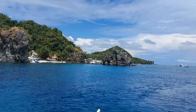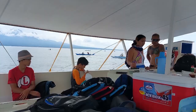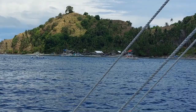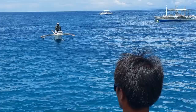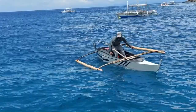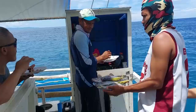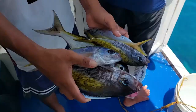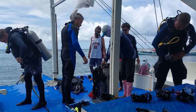We sail over to some fishermen and want to buy freshly caught fish, unfortunately without success. One of the fishermen with one of the fast boats comes up to us with freshly caught fish.